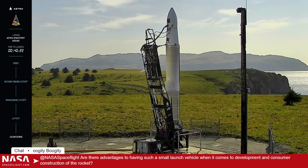And we believe that the dedicated small satellite market is something that we're really interested in. And in terms of development, obviously it takes time to build and develop all of the parts that you see on the rocket and in our launch system. So the smaller rocket is faster to build, frankly.